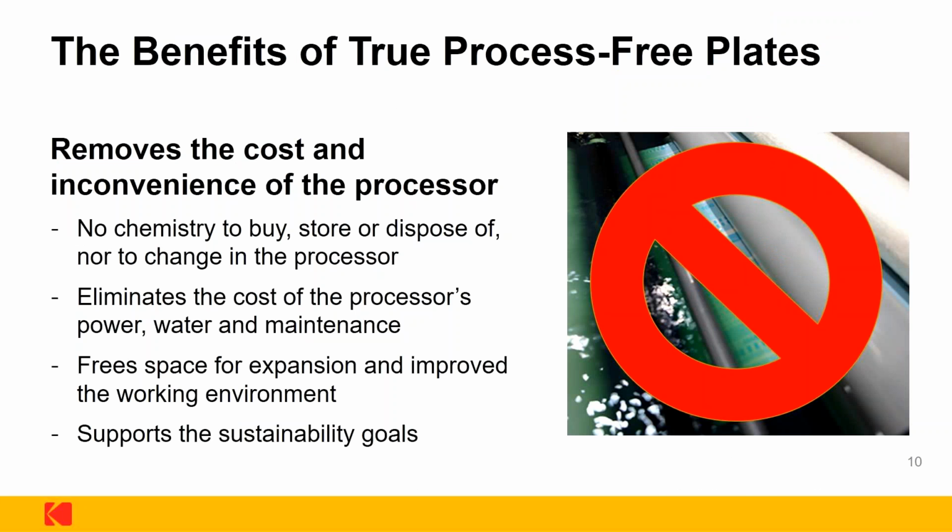It becomes fairly obvious as to the true benefits of true process-free plates. Since the processor is removed, so goes the chemistry. This removes the inconveniences and tangible costs of dealing with chemistry, of having to buy it, store it, change it, and dispose of it. It eliminates the hidden costs of electricity, water, labor, processor maintenance, and the downtime associated with the processor maintenance. It frees up very valuable space, allowing for expansion and or flexibility of placement of the CTP device, improving the working environment. And it supports the printers' and the printers' customers' sustainability goals.